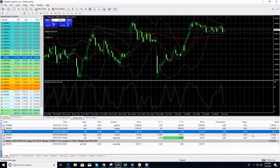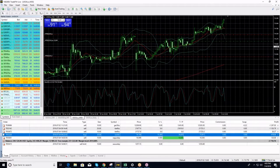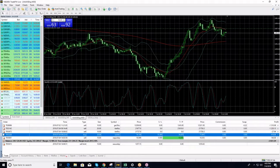We have 1 oil position. It is not moving, really. Oil is not moving much today, but it's okay. We will get there. We just opened a silver position, guys. We are short on silver and we are making already $160.